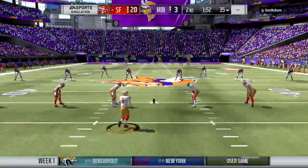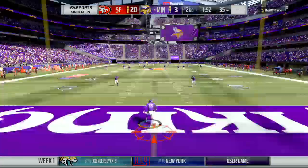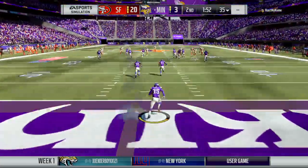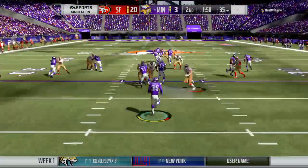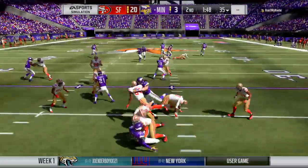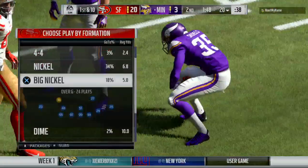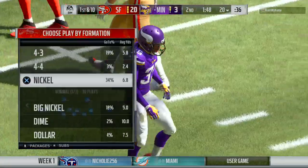Gold now out to kick it away. That's fielded in the end zone. And the decision to come out is going to cost him 5 as he's taken down right at the 20. And now out comes Minnesota.